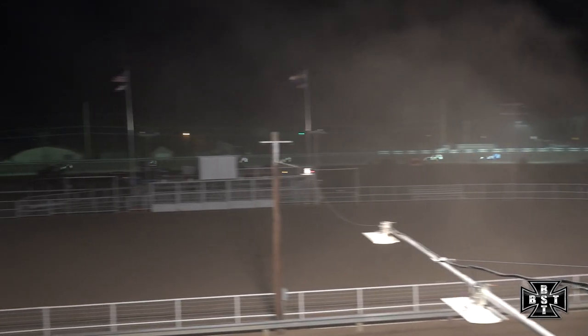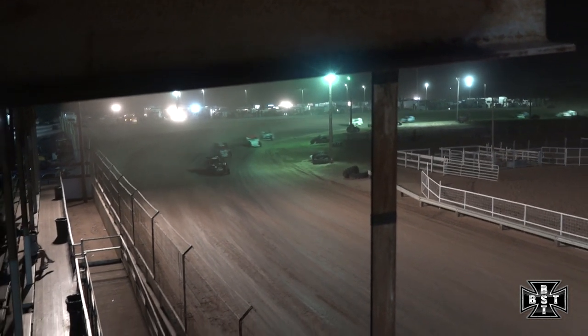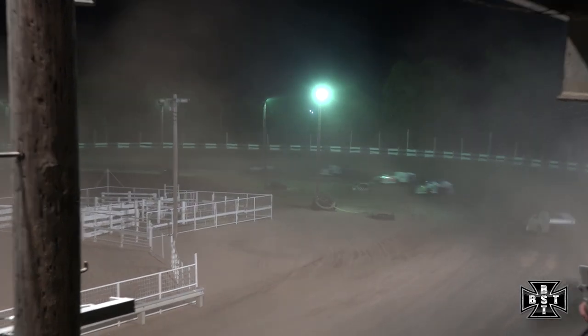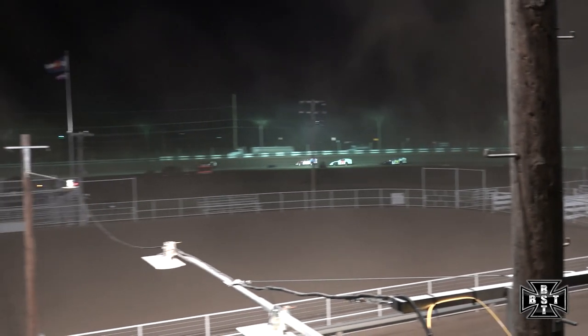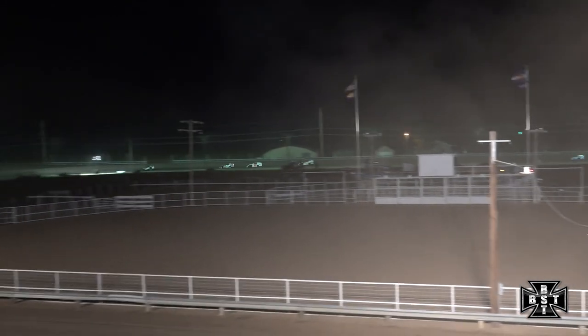Bo Spiker just ran the quickest lap of the night for the modifieds. A 20.3 second lap for Bo Spiker. He's got the 73 car dialed in. Hansen now falls back into the grasp of the 73 of Bo Spiker.